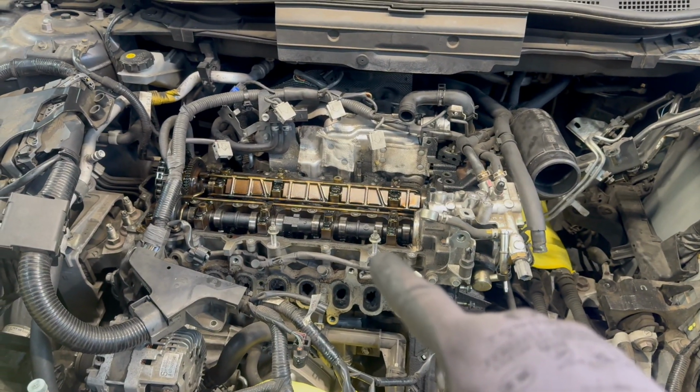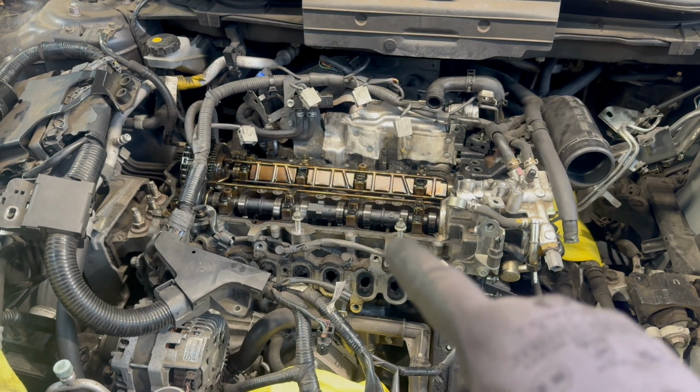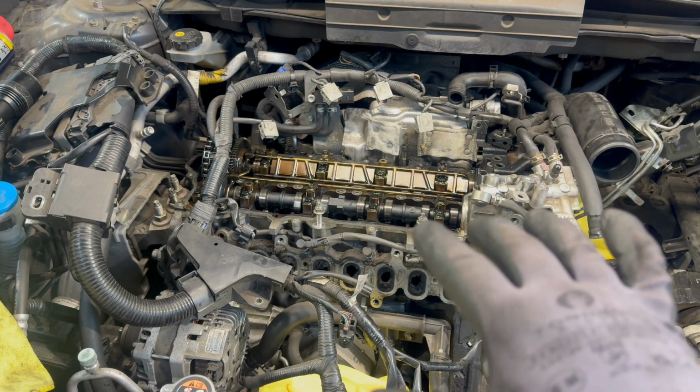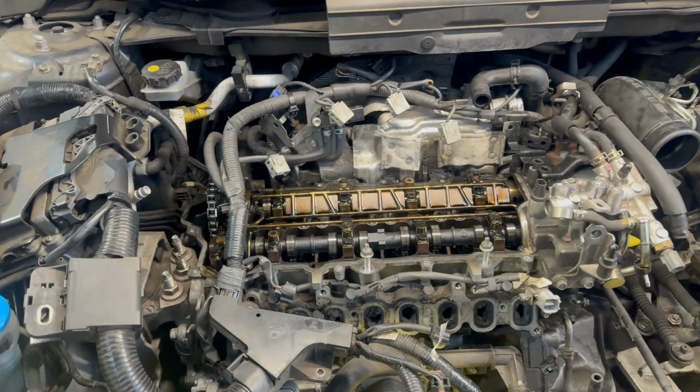Also, let me know, guys, if you want to see a video from me explaining why I believe the camshaft is worn or how it wears. I can do a separate video on that.